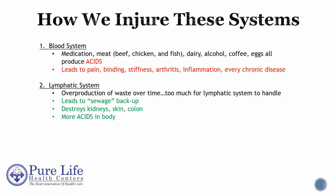Okay? As a result, it destroys the areas of your body that try to get this waste out, which are going to be your kidneys, your skin, and your colon. And it leads to more acids in the body over time.